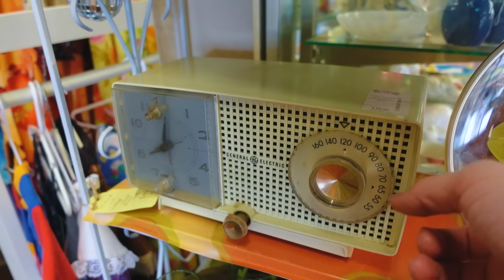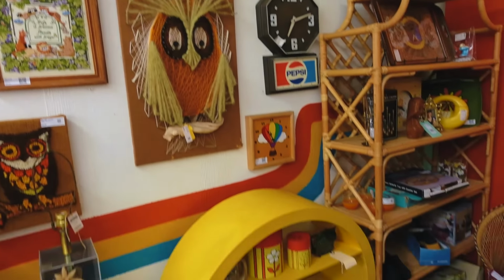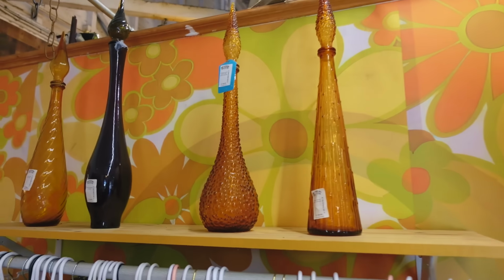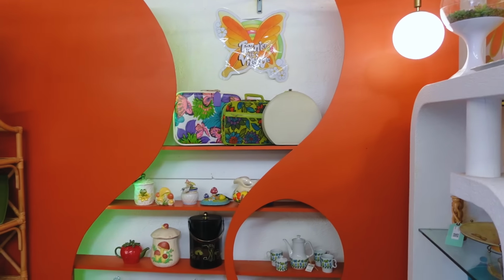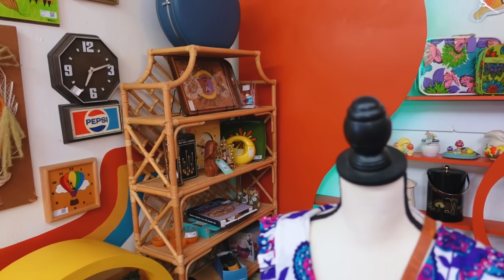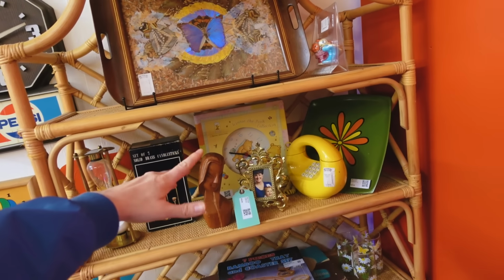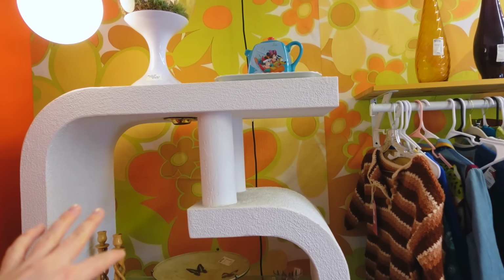Cool radio too. I love looking at the radios. I love looking at old tech over here. Oh, that's a cool shelf. Well, I love just the booth. The display is very 70s in here, the way they decorated this setup. It's so cool. And these rattan shelves are so cool, these bamboo shelves. It'd be fun to have something like that maybe in our bedroom, but I don't think we have room for that. Just these different shapes are so cool. So pretty looking.